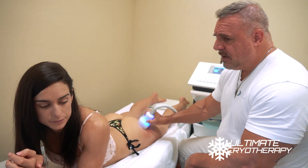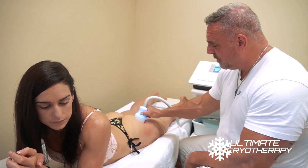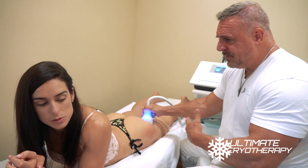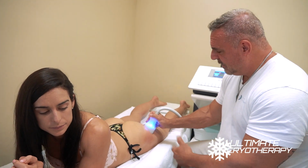You want to either work out, shaker plate, or cryo machine, one or the other. Something to get your lymphatic system moving. Makes sense. Start processing the fat cells out right away. And then in between sessions, you gotta wait at least 10 days to 2 weeks. Right. Because we don't want it to be toxic in your system.